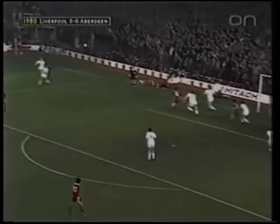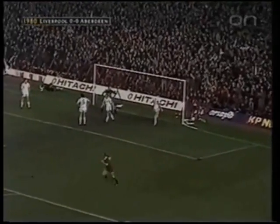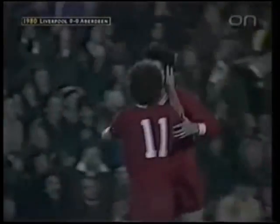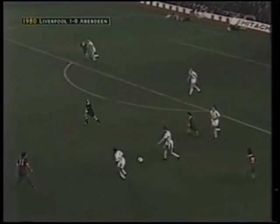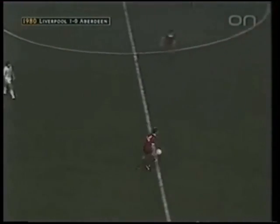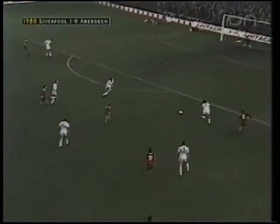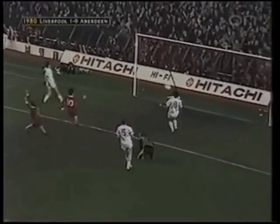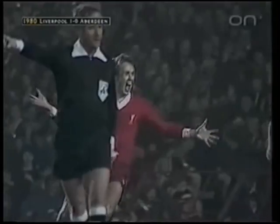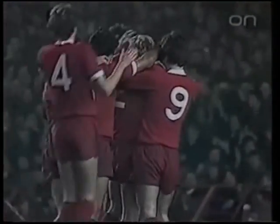Leash to Cohen. That's the back header from Hansen, and that's an own goal, I think, by Miller. Rugby. Thompson. Dalglish's back heel, and that's got... And Neil will score. What a glorious goal that was. And once again, it was the inventive mind of Kenny Dalglish.